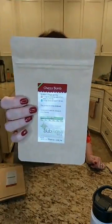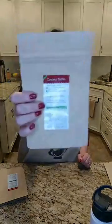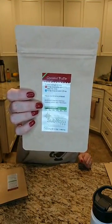Cherry Bomb. This is chocolate and cherry. It is a black tea, so it does have caffeine, and it's got cherry undertones just the way a cherry soda does, like Dr. Pepper. Coconut Truffle. This is like a Mounds candy bar. It's got coconut and cocoa beans.